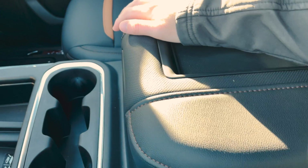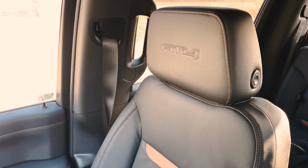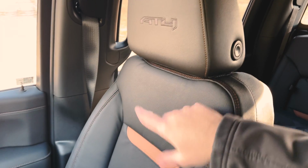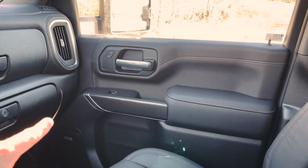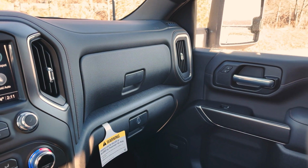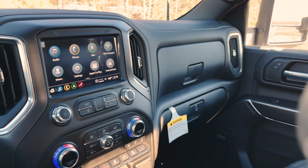That's a bonus. I'll give you a look at the passenger seat. Once again, you can see that jet black leather with the Kalahari accent, so you get the Kalahari stitching and the Kalahari right here, and AT4 on the headrest. If you look at your door, I always skip out. This does have Bose audio, so if you like listening to music that sounds good, you'll be happy to hear that the Bose audio system sounds incredible. Very happy with mine. I think it's a great option to have. I don't think I could live without it.